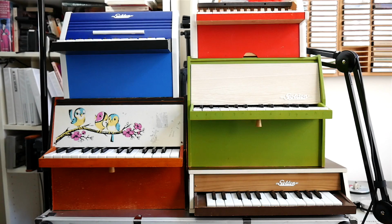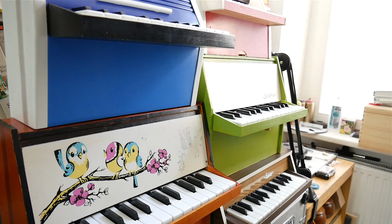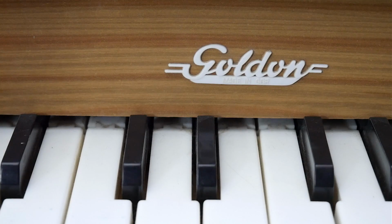The first manufacturer that I want to have a look at is Goldon from East Germany. It's not that easy to get good information about Goldon. Their Wikipedia entry is the same as their marketing brochure. According to that, they've been making instruments since the 1930s and switched to the educational market after the Second World War. Markneukirchen, where Goldon is situated, is known for its sheer amount of music instrument manufacturers.